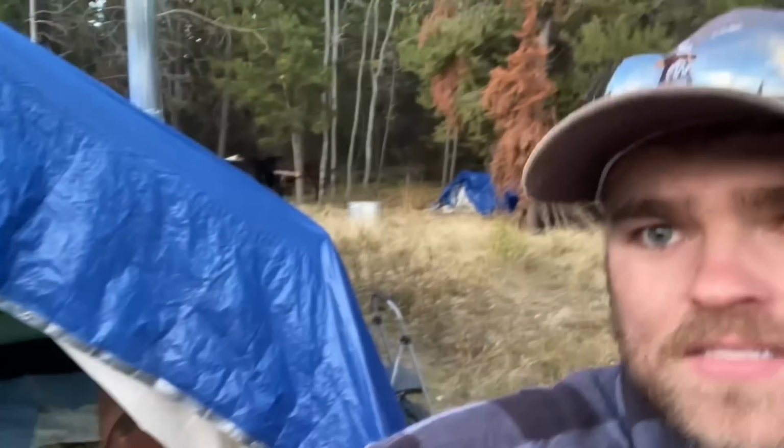It is finally my favorite time of the year. Leaves are changing and it's fall. And it is time to spend some time in the saddle and go chase some elk. Should be fun. We've got camp all set up. Got one sleeping tent, cook tent, another sleeping tent, tack tent.